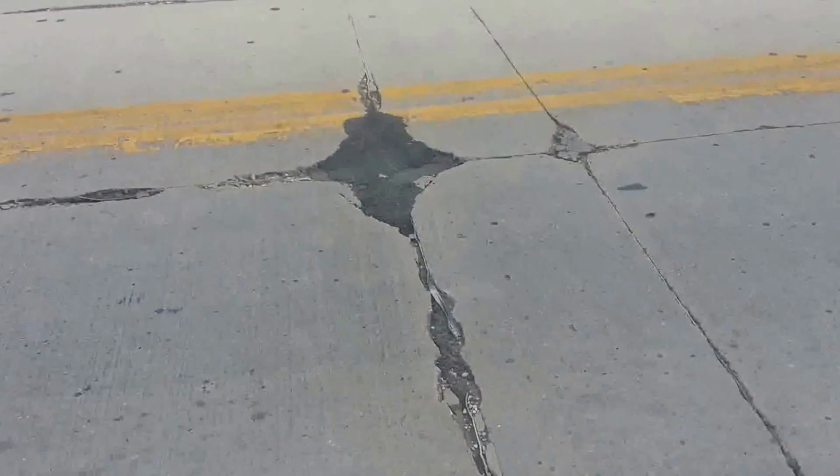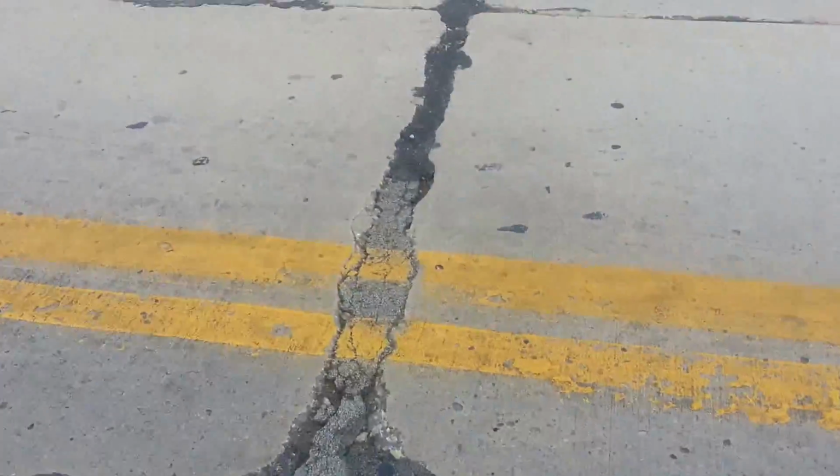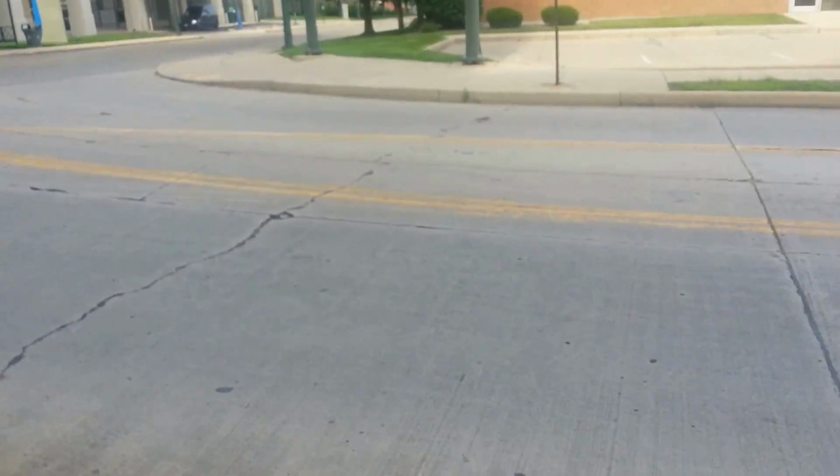Here there's more of the cracks, more of the patches just eroding right here in the road. Here's more of the patchwork. And so YouTube, this is what the City of Dayton has been allowed to become.